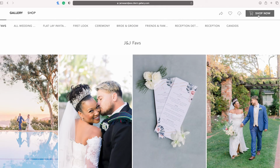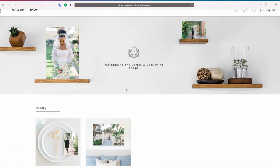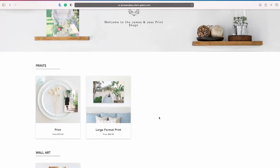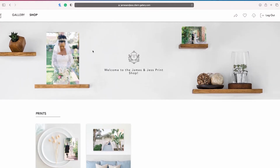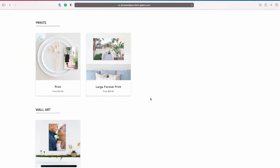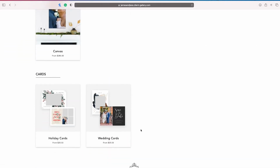So if you click shop now, if your couple clicks shop now, this is so cool. Welcome to the James and Jess print shop. It automatically puts their images on a wall, giving them the idea. It shows them into prints, shows them into wall art, and cards is huge. When I teach you how to do the passive income thing with CloudSpot, cards is huge for holiday sales, or even save the dates. You can serve them more and start getting cash flow pretty easily from these things.